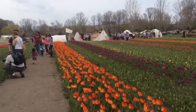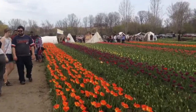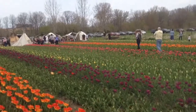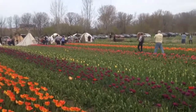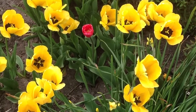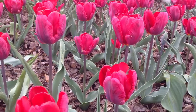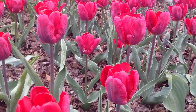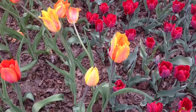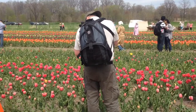Looks like there's like a trapper's village or something over there. Oh, I see a Celtic flag. Gotta check that out. Here we have Mike taking pictures of the flowers.